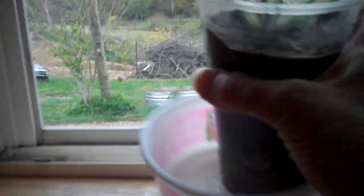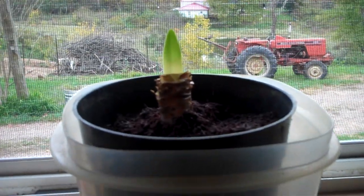Better go in here and check Mom's cauliflower. Okay, it's good. And I got a little baby one in here, too. So I'm thinking, Jeremy and Joe Beth got a new place. And I started my Amarilla.